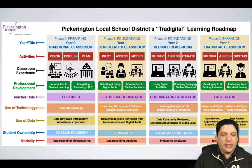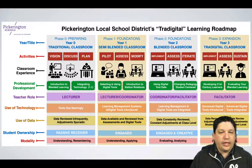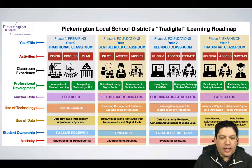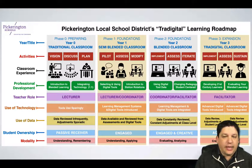So really, in closing, this is our Tradigital Learning roadmap, showing how our teaching roles change and use of technology, and what year 1 through year 3 looks like and so on. I could spend a really lengthy session just on this, and I'm going to do that. It'll probably be my next podcast. We'll be dealing with this roadmap. But once again, it gives you a snapshot, a one picture idea of where we're moving towards and what we're hoping for over the course of these 4 years.